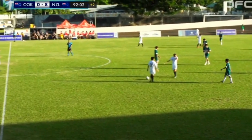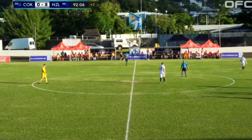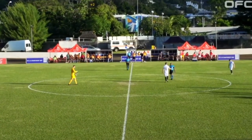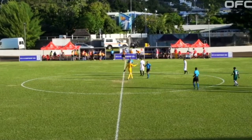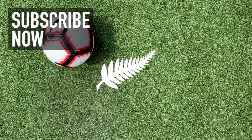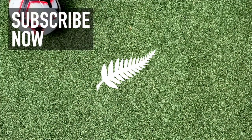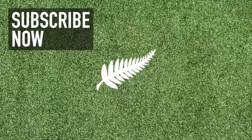Well, Veer Singh, absolutely spot on with his timing. He blows the whistle, that makes official New Zealand's victory over the Cook Islands. 8-0. Kian Donkers with 4. Jay Herdman grabbed the 5th. And Oliver Colotti from the penalty spot made it 6. And there was a goal that I think was scored by Oliver Faye.